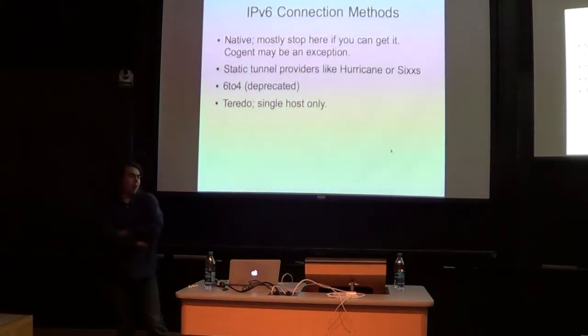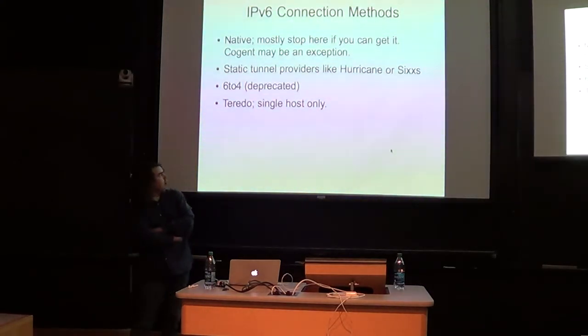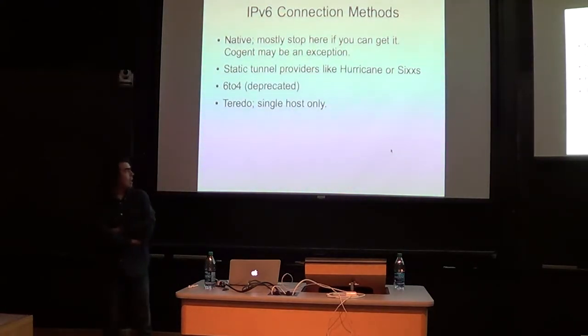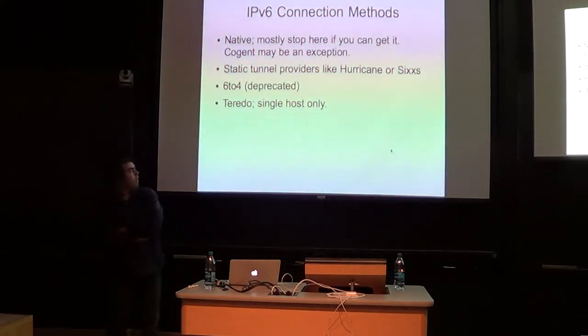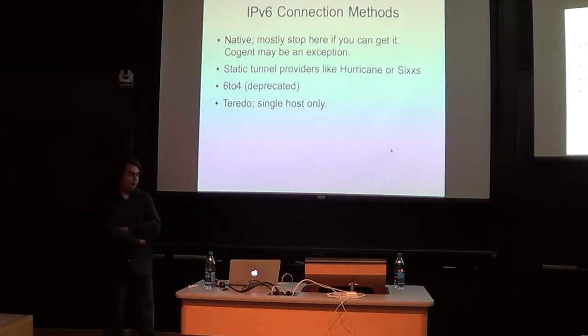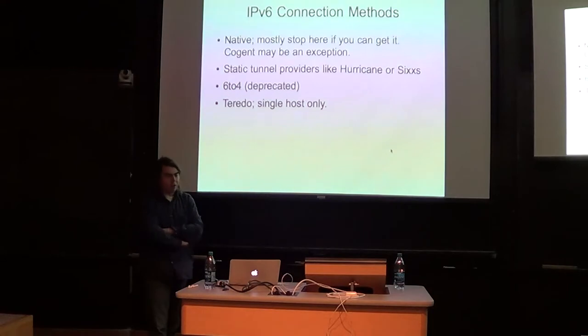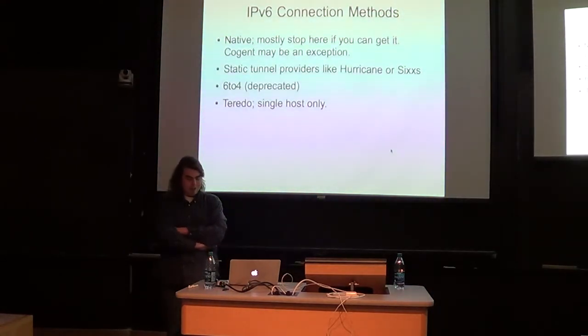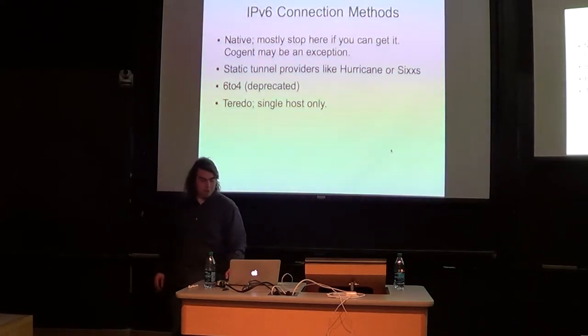And finally, another one that I kind of like is Teredo. Teredo is cooked up by Microsoft. It's another fairly clever means of getting IPv6 tunneling. In the case of Teredo, it traverses NATs very nicely. You only get one address, though. I've been using it at work off and on for those times when I need to talk to something at home that is IPv6. But now that I'm turning on native, that will probably go away soon.